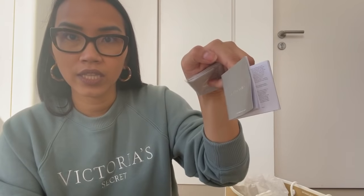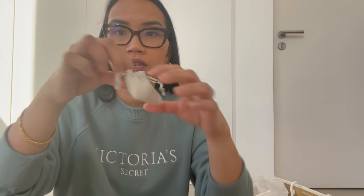I got this one for myself, guys. This is from Nakheel Mall as well. Let's open it. So let's open the small box first. So you have the cloth and the book, Michael Kors, and this one.